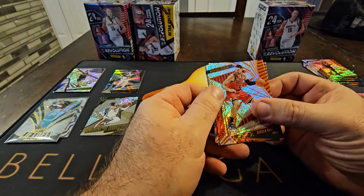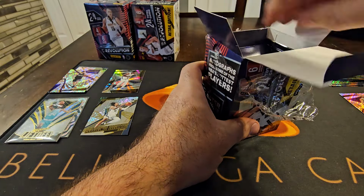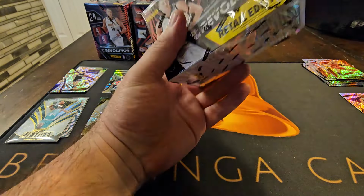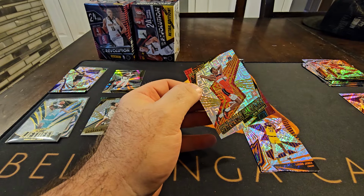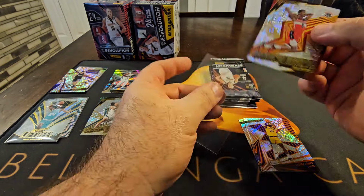But I mean, we got a couple nice Brandon Millers, unless I missed some. I don't think so, because parallels came out. Like these levels, Shockwaves, Bilal Coulibaly. Which I've seen some of these are numbered and some of them aren't. But those look really nice. So.